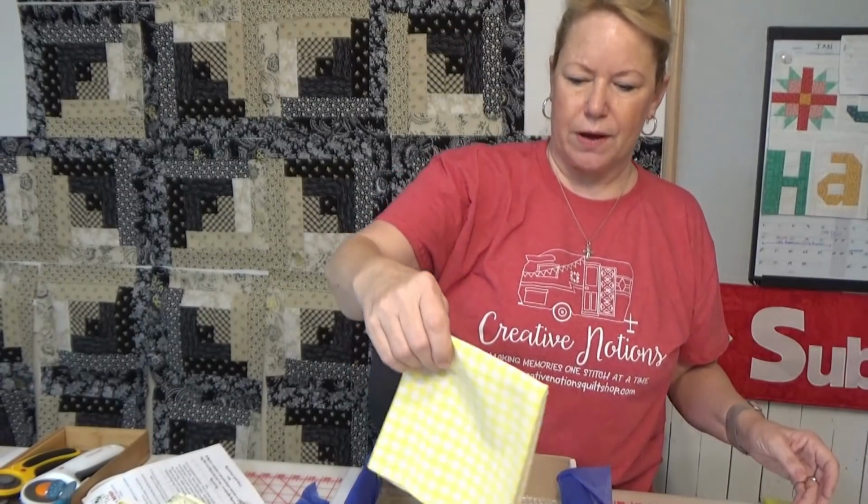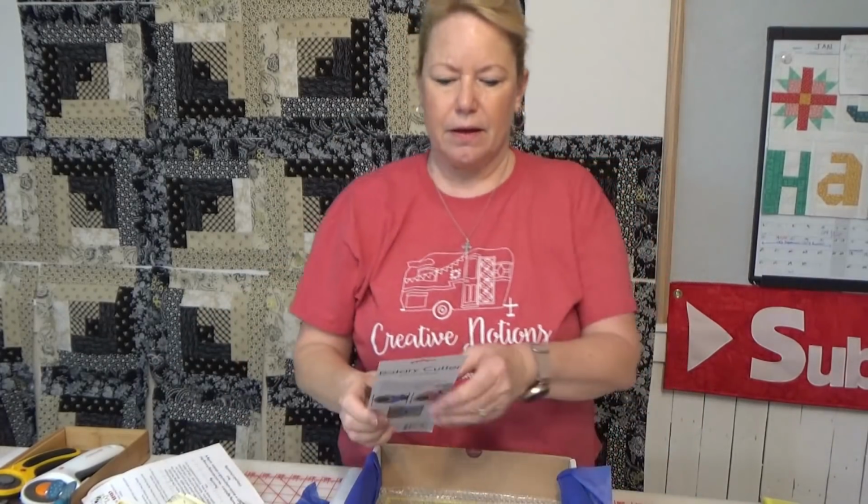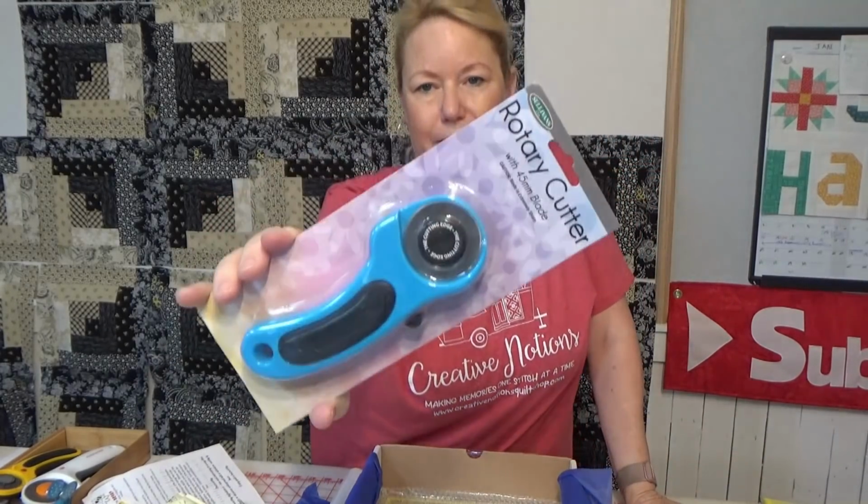It also came with yellow gingham. It came with a Sullivan's rotary cutter. Y'all, this could not have come at a better time because my husband took mine. I'm gonna give him this one because it's blue. But he took my other blue one, my Olfa. Yeah, I'm gonna give this one to him.